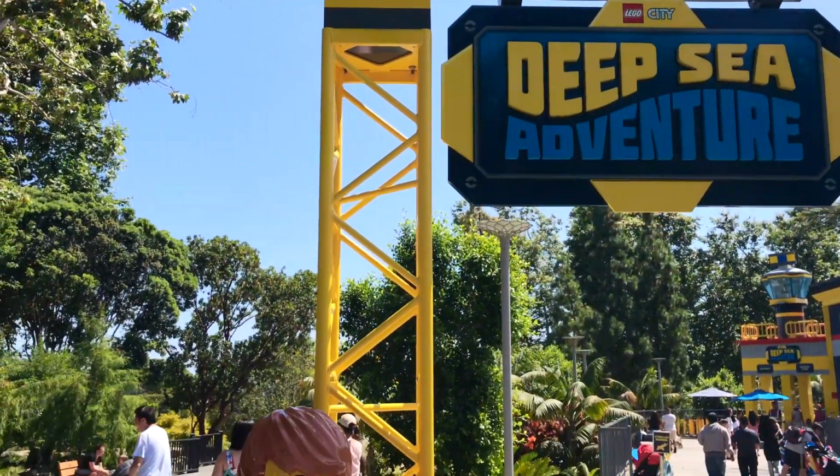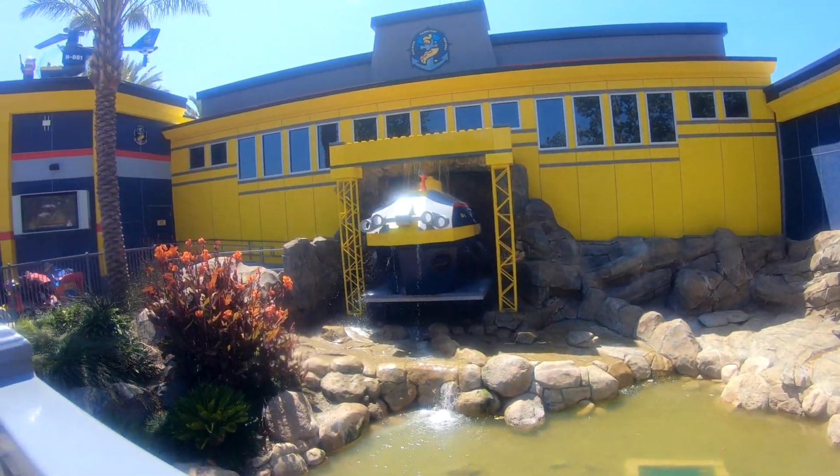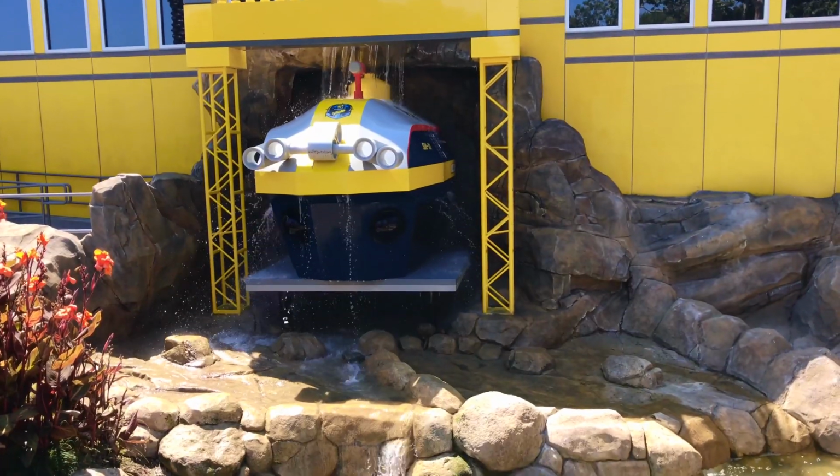That was so fun! Hey guys, we're about to go to the Deep Sea Adventure Submarine. Let's go! Guys, look at that building. You see it? I wish it was made out of Legos. That would be cool.